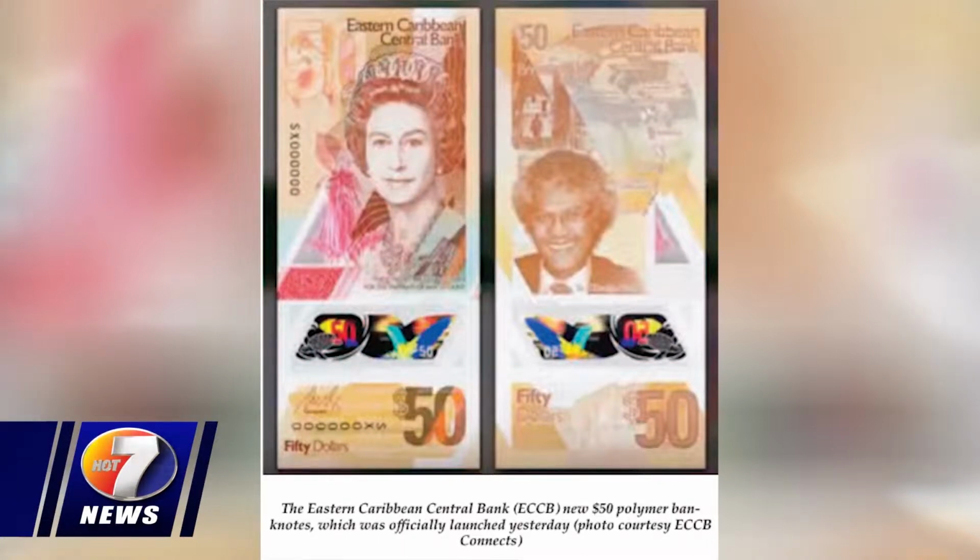I think just by hearing the tone in my voice and seeing me here, you can tell that we're all excited. The actual public campaign to launch the note is called Cleaner, Safer, Stronger, and it goes a long way in explaining what polymer is all about. It's longer lasting, it's easier to clean, it's safer in terms of its security features, and the one element that really excites me and I think we should all be excited about, it's a more inclusive note in that it has features that enable the visually impaired to identify the notes much quicker.